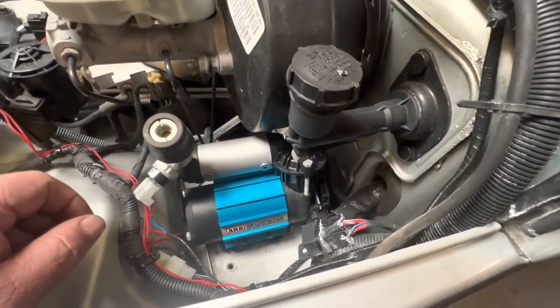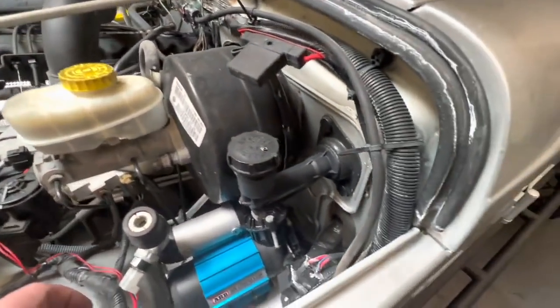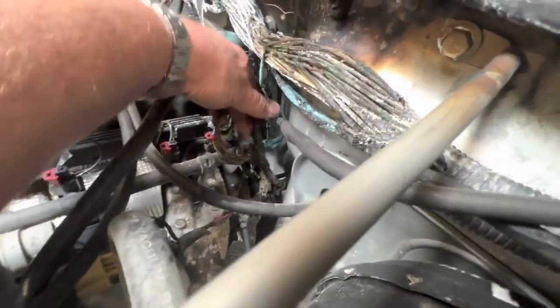So probably not the compressor, it's protected. I'm gonna lean towards LEDs or potentially stereo, because that wire is here and it is burnt all the way down into the car.